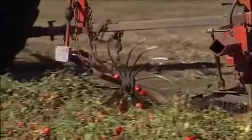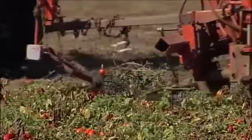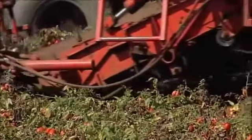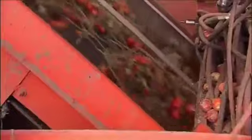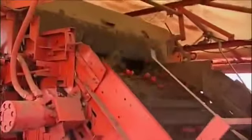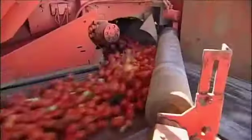Doesn't that thing look like spokes on a bicycle wheel? It's funny looking, but it's really handy. It tells me how deep my cutting blade should go. There go the tomatoes, vines and all. Look at the little ones bounce. Those metal finger-like things inside the hopper catch the vines and shake loose the tomatoes. That's how I separate the tomatoes from the vines.